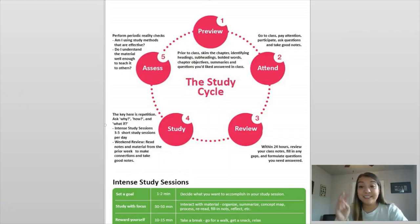All right, so option number two for how classes might be going on right now would be for you to actually participate in a live lecture. So that's where you're joining a classroom via Zoom or WebEx or whatever your instructor has selected right now. So similar to what I mentioned before, you're going to want to make sure to do this in a space that's going to help you stay focused.